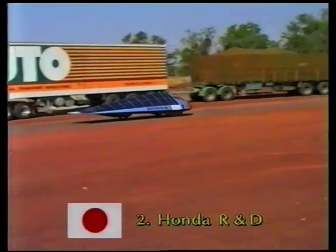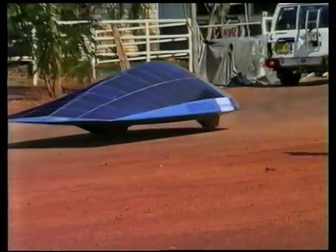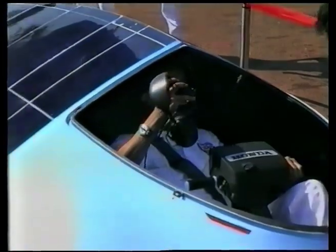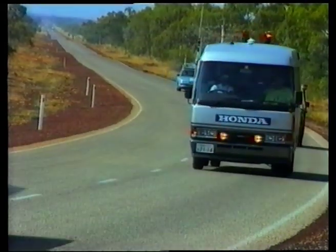Dunmara media stop, and Honda has taken the lead. The cars remain in the media stop for 10 minutes, during which time repairs cannot be made, but tyres are checked and drivers are changed. Honda heads out with Beale hot on their heels.